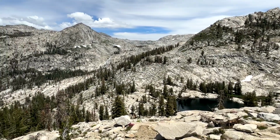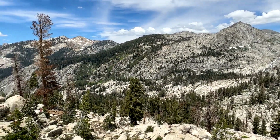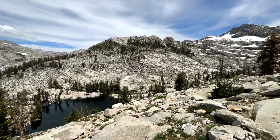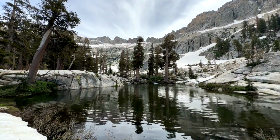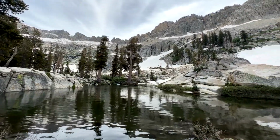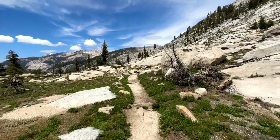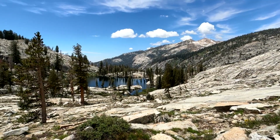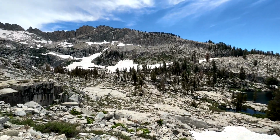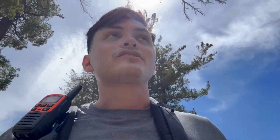I'm so glad we continued on the trail. Check out these epic views. We passed by Aster and Emerald Lake. We are getting closer to the last lake, which is Pear Lake. So we're pretty close to the third lake, which is Pear Lake. Unfortunately, we had to walk past the middle two lakes because we're kind of running out of time here. If we have enough time, we'll probably just check them out on the way down.